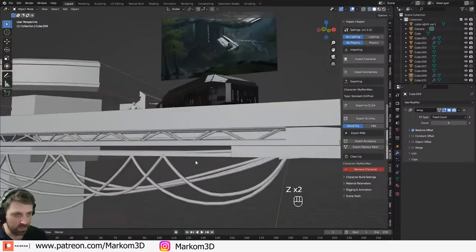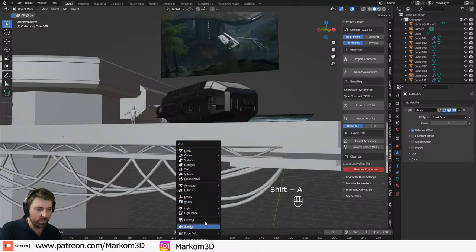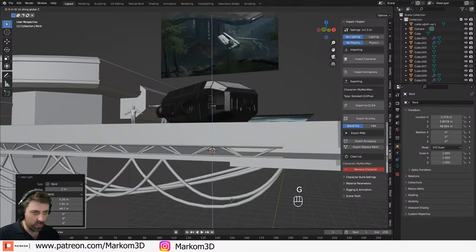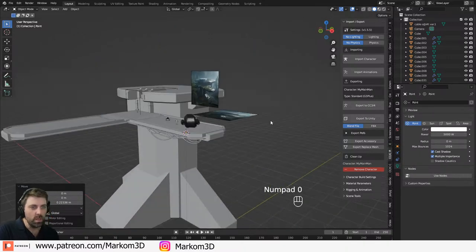Just for funsies, I'm going to go shift right click. Let's put a light source in there, point light. And I'm going to make this a bright 5,000 watt. Let's go. I'm thinking. Let's go.